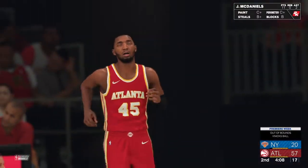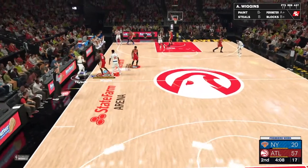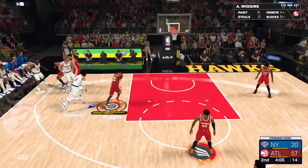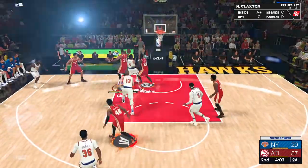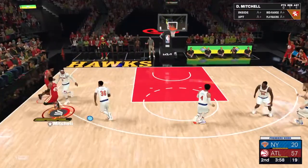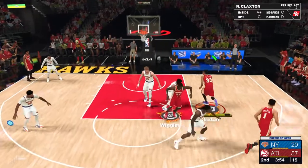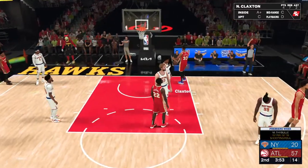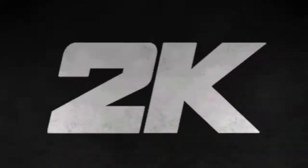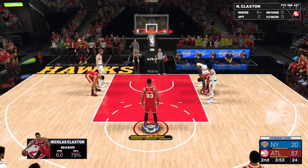Out of bounds, Knicks ball as New York keeps possession. And the Hawks making a change here. Anderson's checked in. Quarter number 2 and around 3 minutes gone by. Here's Thybulle. Oh, rejected by Wiggins. And I love the energy on defense. Wiggins working hard to come up with the block right there. Pass to Claxton. Oh, a clear foul there on the missed shot. So he'll get a pair at the line. That's on Matisse Thybulle. At the line for your Hawks, Nicholas Claxton.